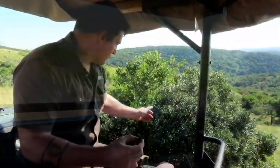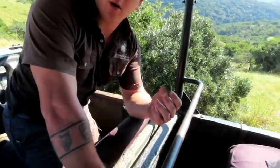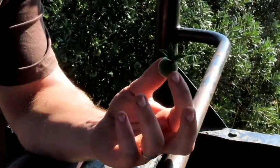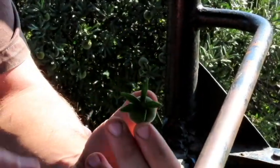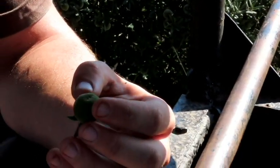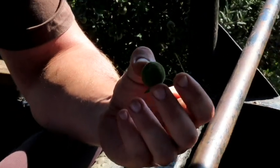Okay, guys, so if you look to my left, you'll see that there's a tree full of this. Okay, so this is common star apple. Now, it's called common star apple because it's, of course, very common. And if you look here, you'll see a 5-point star. And of course, then this will be the apple. Now, at the moment, it's not ripe. It will be yellow when it's ripe.